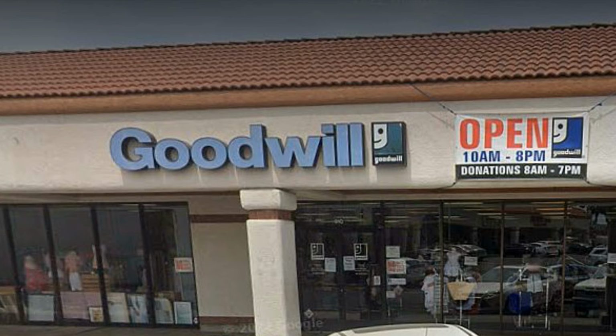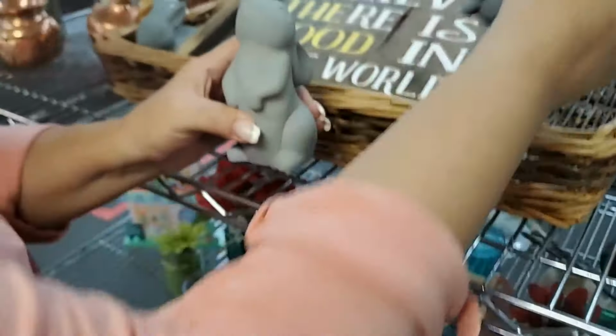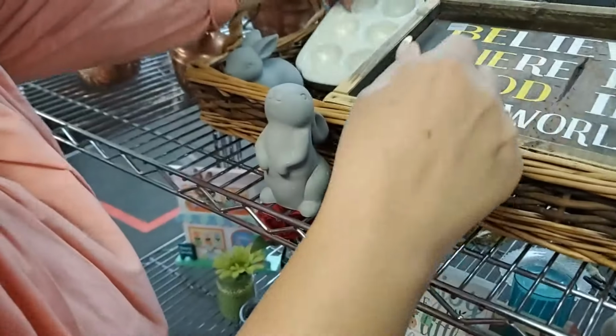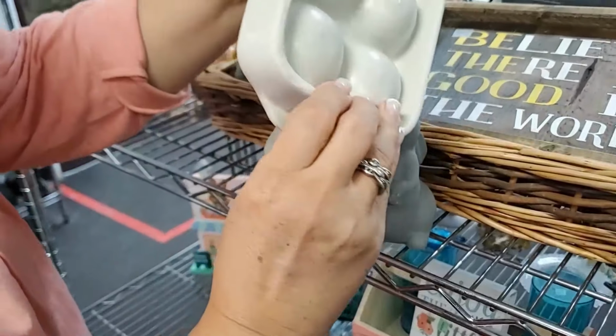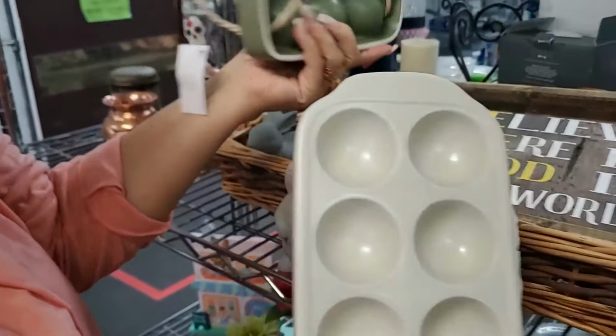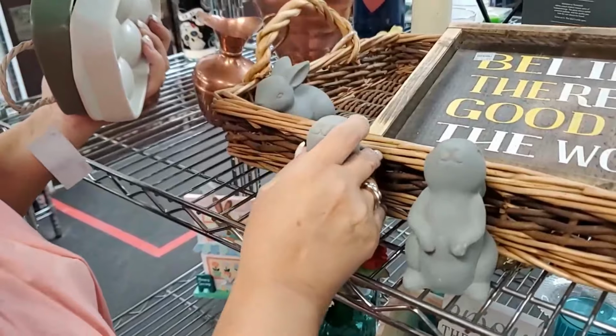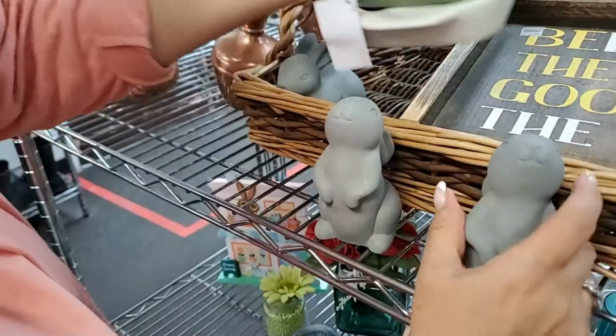We're at the tiniest Goodwill we've ever been to here, and their hard goods section is just tiny. It's, I think, three shelves, and so I'm looking at these little bunnies, which I thought were really cute. I know they're new, but they would have made cute Easter decor, and also I'm looking at these trays that are interesting looking. They're like for egg trays. They kind of look very interesting looking. However, I think they were priced more than what they sold for originally.